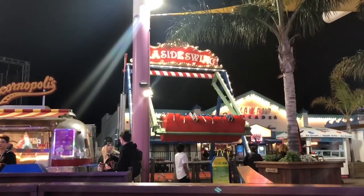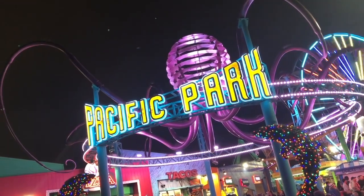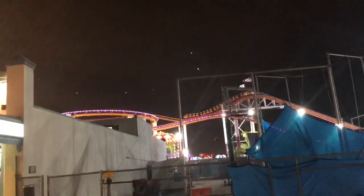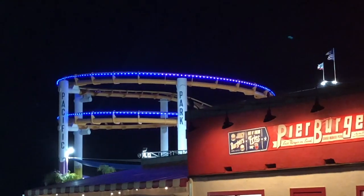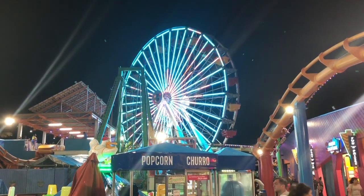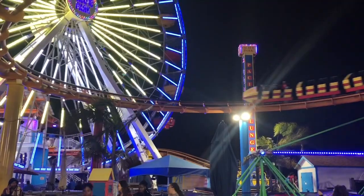So my final thoughts on this park are that it is really amazing. The park is really colorful and vibrant at night, and it's definitely worth it to come down here for a couple hours. Just don't go in expecting it to be like a Six Flags or a Cedar Fair park. Just expect it to be like a small little park with a couple rides and a roller coaster. And that's pretty much Pacific Park in Santa Monica, California.